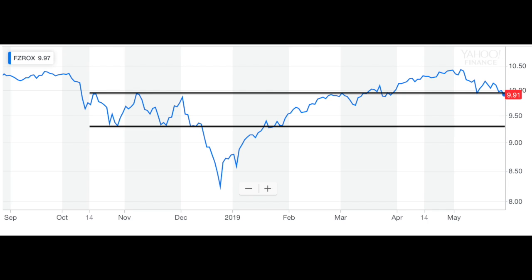And as you can see, I put some lines on this chart here where we are and where there's the possibility to drop down to. This could mean another, let's call it 5% decline from here down to that lower black line. Again, this is not investment advice. This is just looking at the chart and seeing where there was prior resistance and support and seeing what's going on now. And again, this has nothing really to do with FZROX, but if you were to overlap on top of this chart the S&P 500, it would be nearly identical. So this is just what's happening in the market.